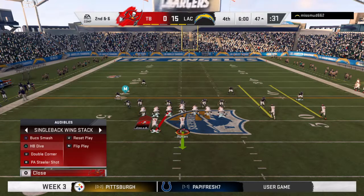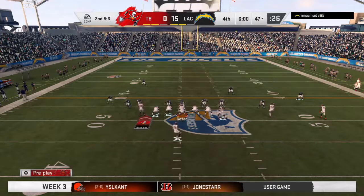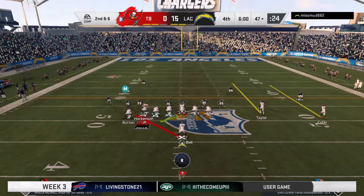Switch it. Come on, switch it. Monday. Spot 4. Mike, spot 4. You ain't going nowhere.